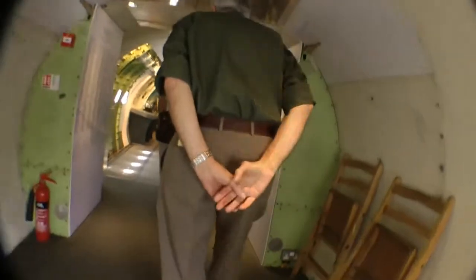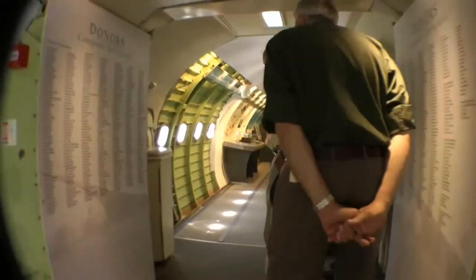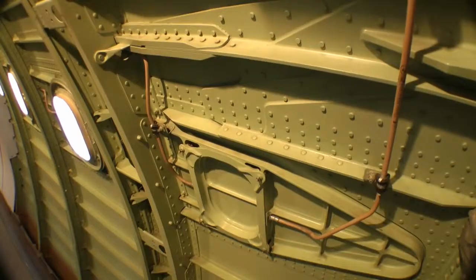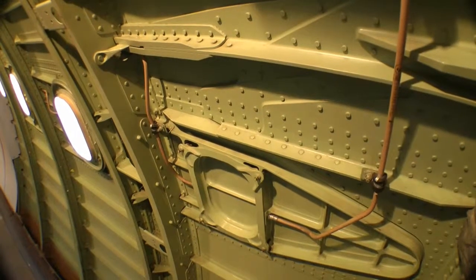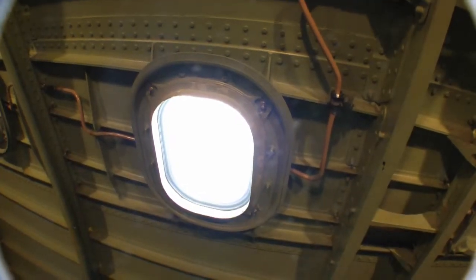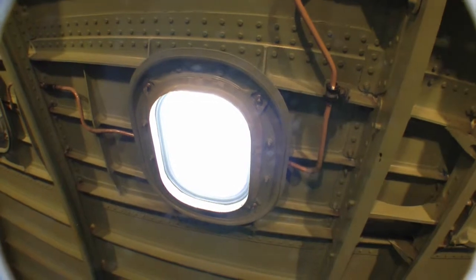We're now entering the aircraft. You can see that this has not got the pretty trim like most aircraft have. Some of the bodywork has been removed so you can see the airframe and how little there was holding you in at twice the speed of sound.